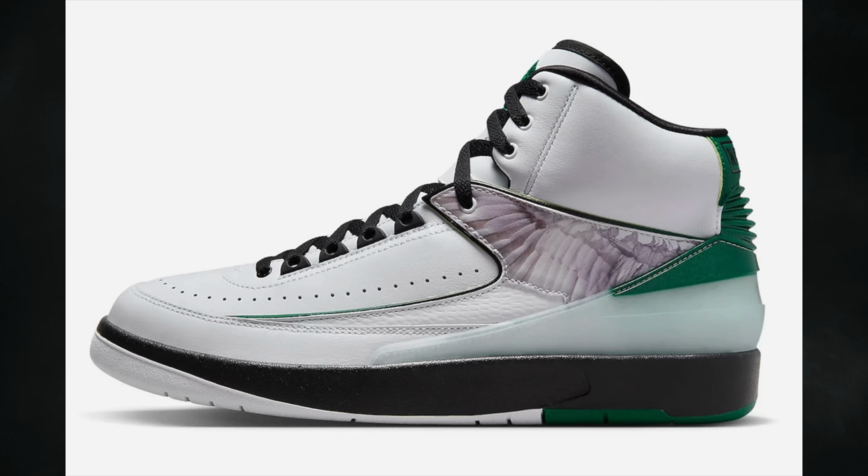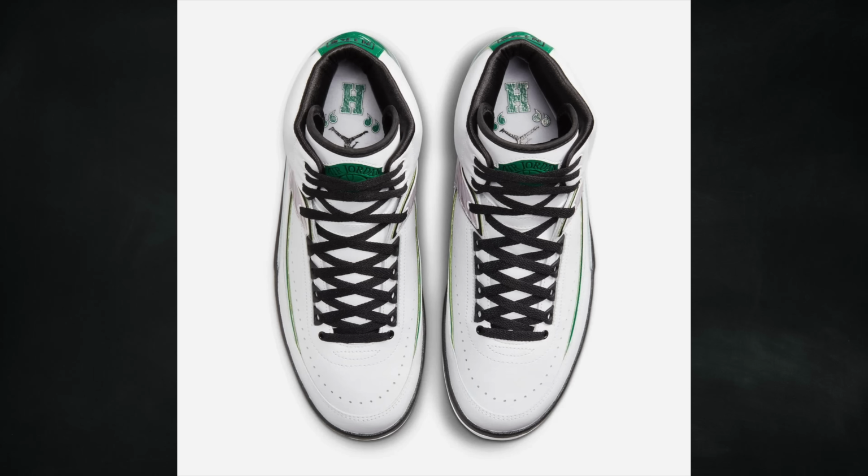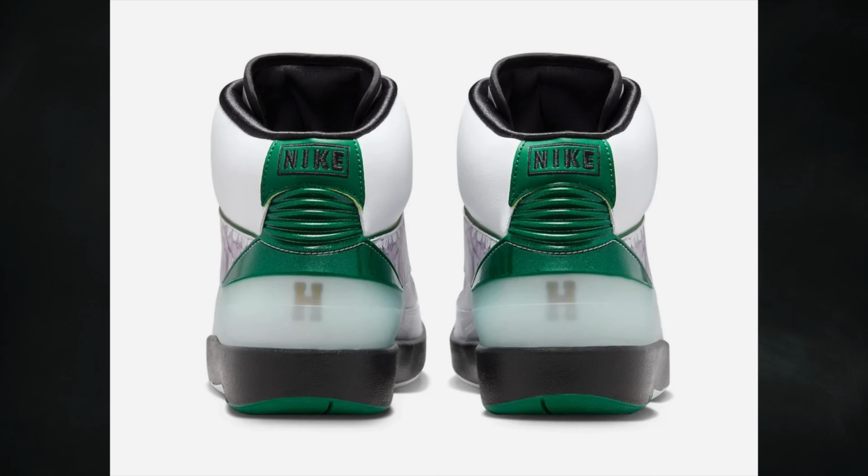Around the heel, we have a translucent area which you can see H, and that of course stands for Howard H. White. Another H is placed on the insoles, and they also come with 3 sets of laces, and on the lace tips it reads Power and Belief. These are pretty nice. They remind me of the Air Jordan 2 Lucky Green. The shade of green is a bit darker and there isn't really ageing detailing, but in my opinion, this is a nice shoe.